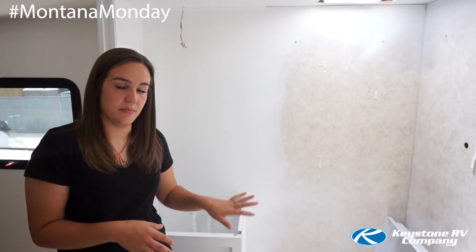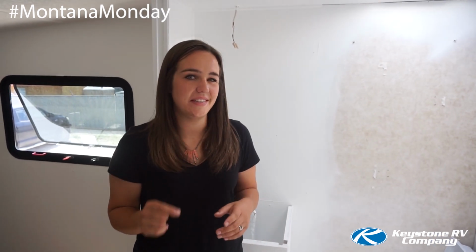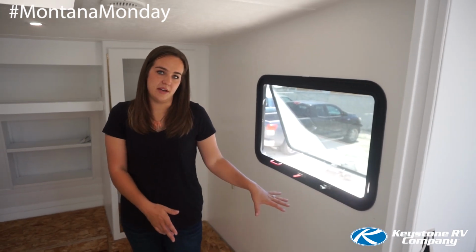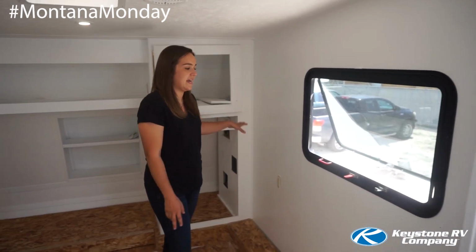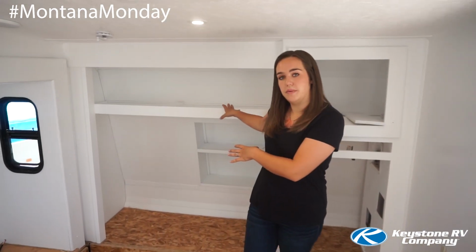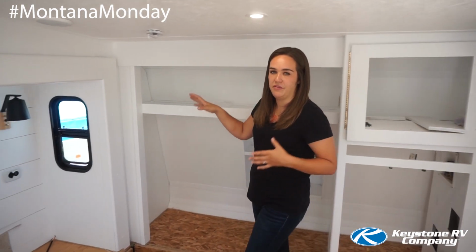It is getting a whole new shower. I am reusing the vanity base, but I'm putting a new top on it, and I'm going with a vessel sink so I can get just a little bit more counter space. There is a big dresser going in under this window, and in this cabinet I have combo washer dryer hookups. We've got the wardrobe closet up front, and if you've ever wondered what's under a Montana bed, here you go.